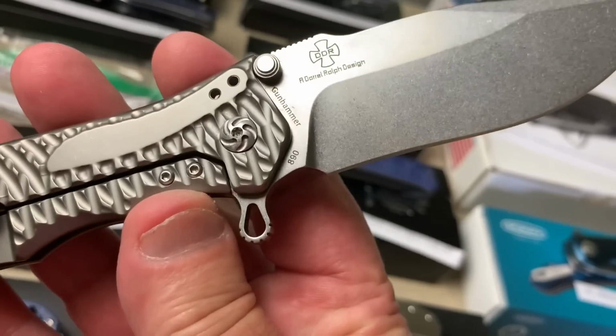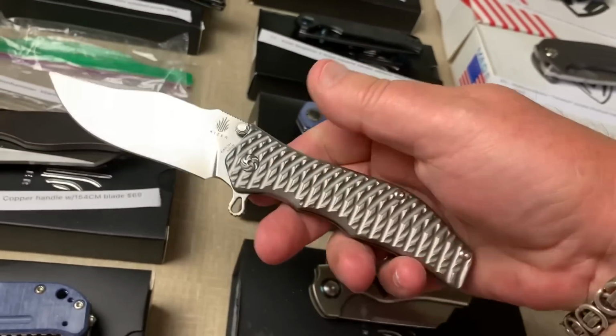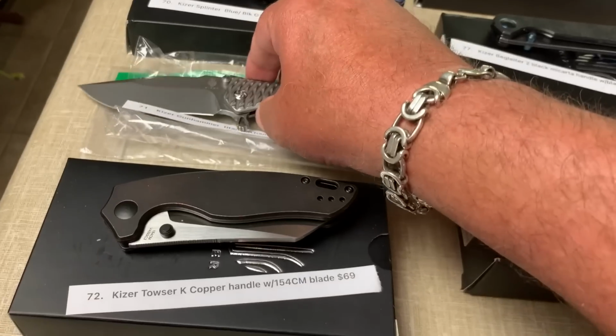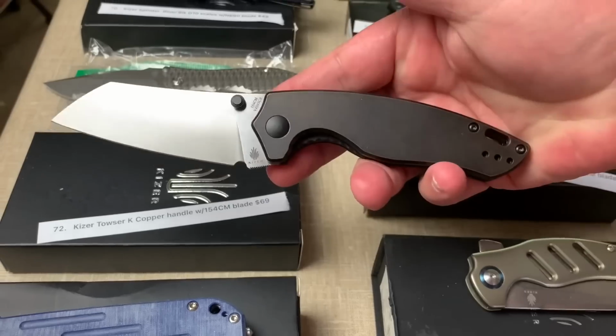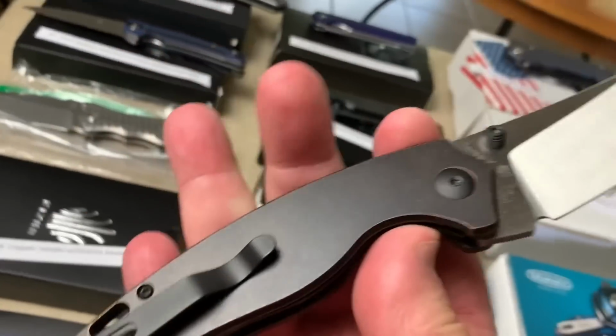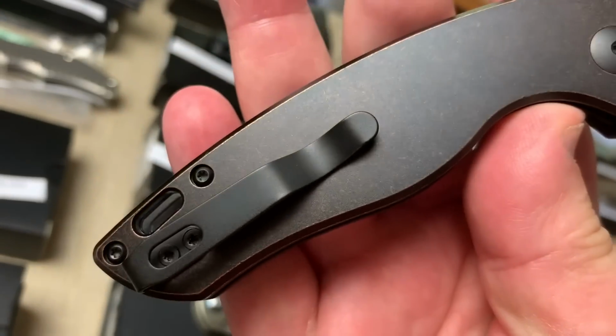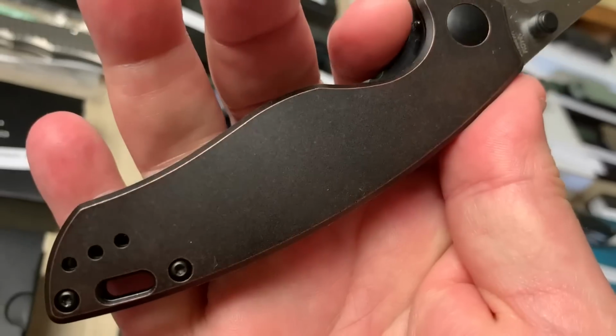Darryl Ralph design, okay. Cool looking knife. Not a problem at all. And then we've got the Towser K in copper. Copper, 154 CM, $69. See, there's your copper. It's a kappa for you. And that's what it looks like too.